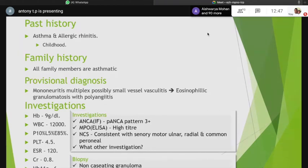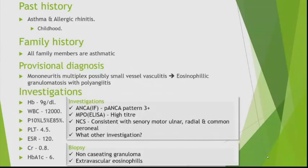Do you know something called stool examination? Yes, that may be helpful. Now, are there any allergic disorders where you get eosinophilia? Allergic bronchopulmonary aspergillosis. So how will you recognize that? Sputum examination, the IgE. That is the last part.